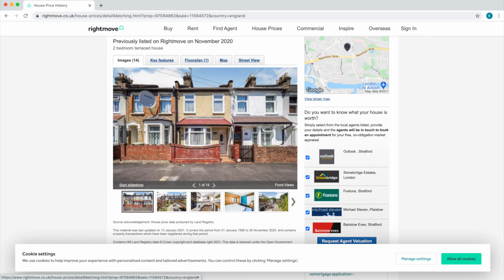Now remember, we're doing this in the luxury of wherever you are, in your home or your office, all online, so it's very easy to do. So here what we've got is a nice comparable, and this is actually a property that we're looking at. It's a similar type, so that's absolutely fine.